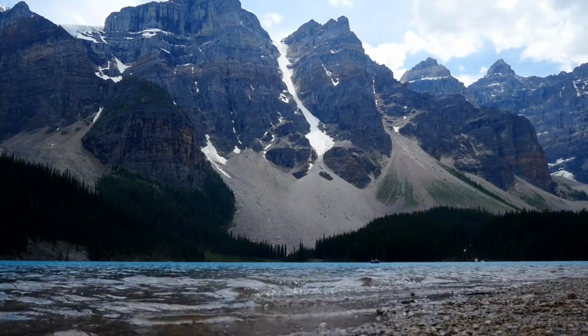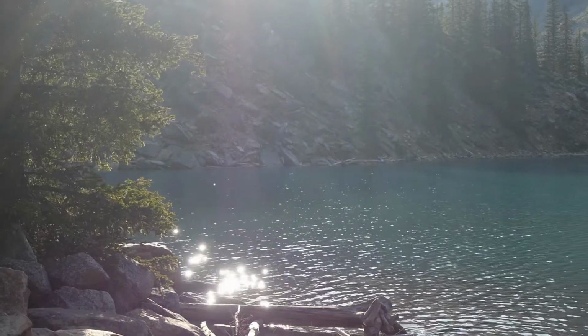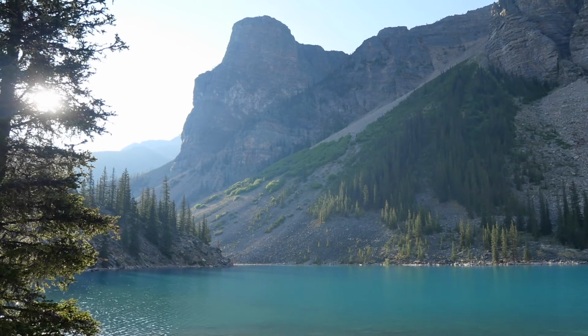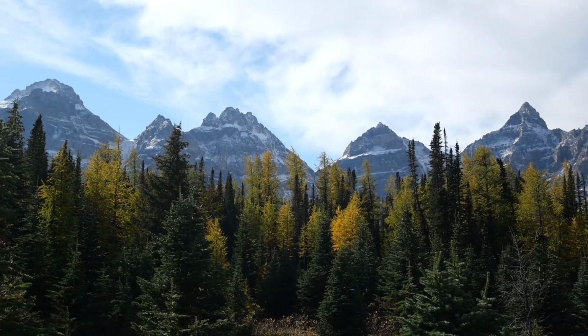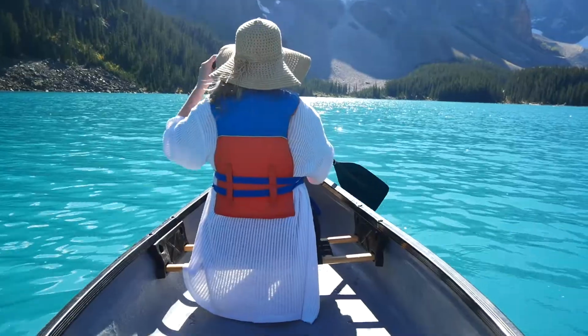However you choose to get to this famous spot in the Rockies, you will not regret your trip up here. Please be aware that peak season in July and August is exceptionally busy, and you are very unlikely to experience this place without masses of people.